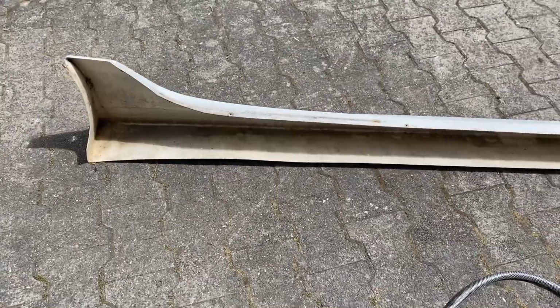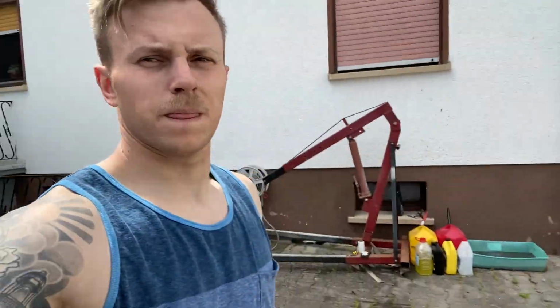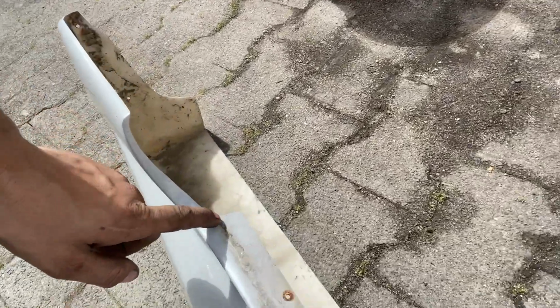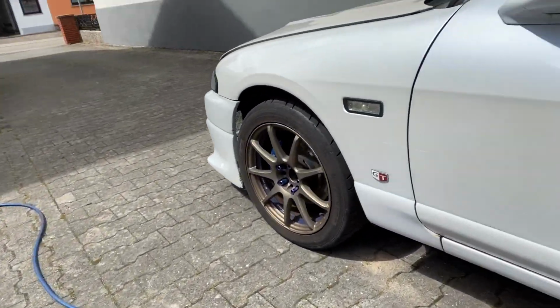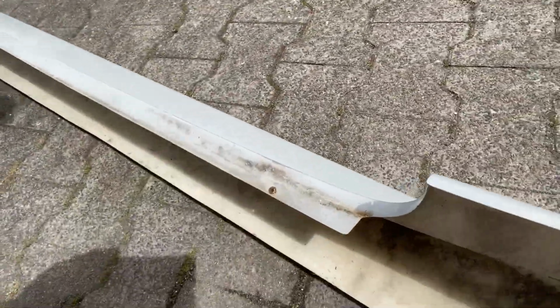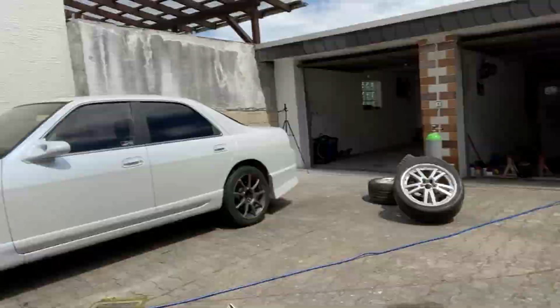So the Skyline now is ready to be cleaned. We're gonna go ahead and clean this side skirt, inside of it, off the car. Then we'll re-wipe it down once we have it installed. But I just want to scrub down some of these rust spots, even though it's fiberglass. Obviously, something you can tell right here, the fender was rusting onto the skirt. Depending on if I can get that off or not, I might just touch it up with some white spray paint. That way it looks a little more presentable, because you're gonna be able to see most of this from the outside of the car. And then of course I want to clean the inside of it just a little bit. So go ahead and wipe that down, and we'll put that on the car.